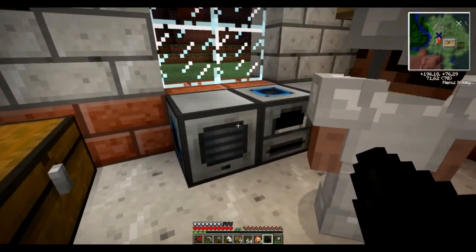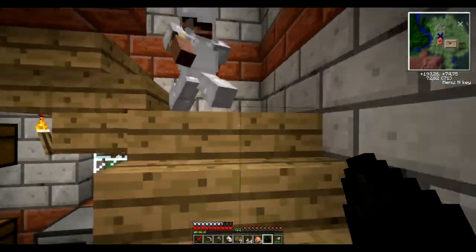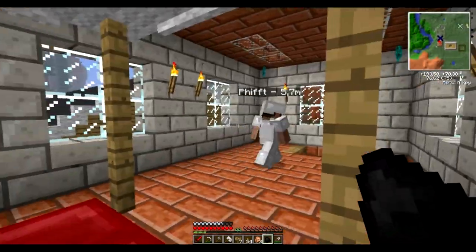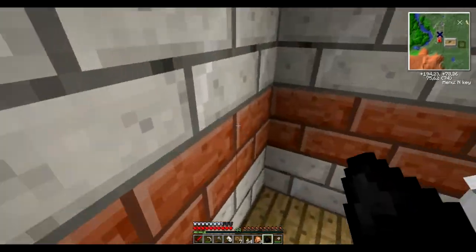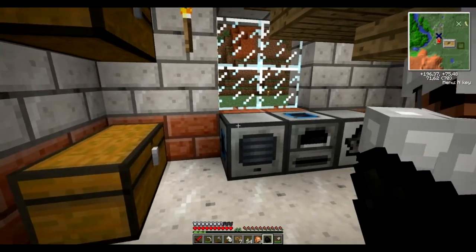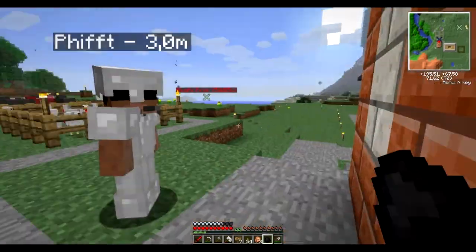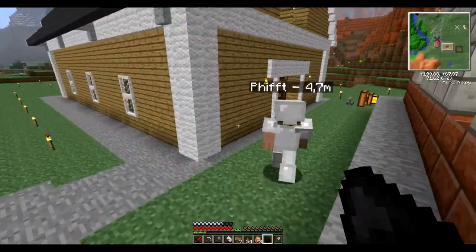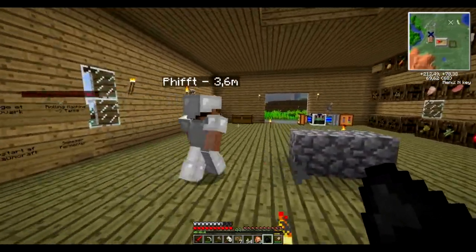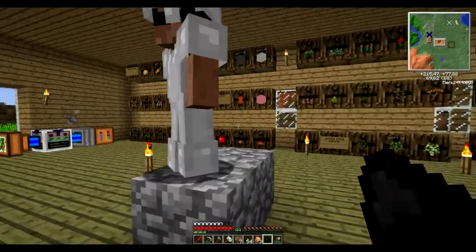But yeah, as you can see, let's head upstairs. We're gonna take a little bit of a nap, I think. Good morning. Good morning. Now we got all this up and running, but yeah, as I said, we are running short on power. Because if you want to make the sorting system in here, and we want to automate a bit more down at the wheat farm, we're going to need some power.